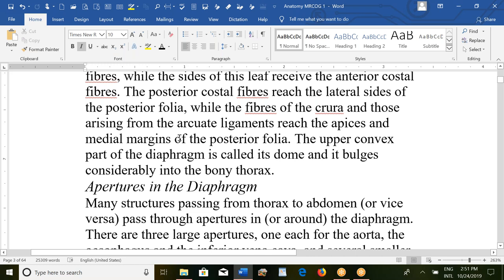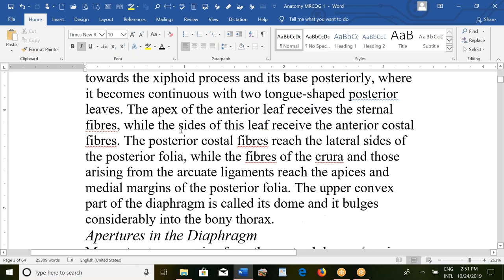What happens here is that the apex of the anterior leaf receives the sternal fibers, while the sides of this leaf receive the anterior costal fibers. The posterior costal fibers reach the lateral sides of the posterior folia, while the fibers of the crura and those arising from the arcuate ligaments reach the apices and medial margins of the posterior folia.